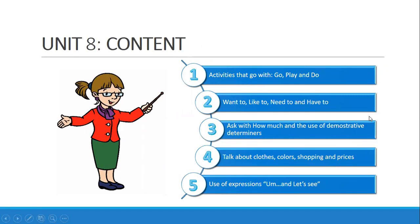And later on, we're going to talk about how to ask for the price when you're going shopping, and also our vocabulary for this lesson, that would be colors, clothes, shopping, and all about prices. We also are going to talk a little bit about some expressions that are going to help you to take some time in case you're having a conversation. Those expressions are... and let's see. So let's start with the first part, which is activities that go with go, play, and do.